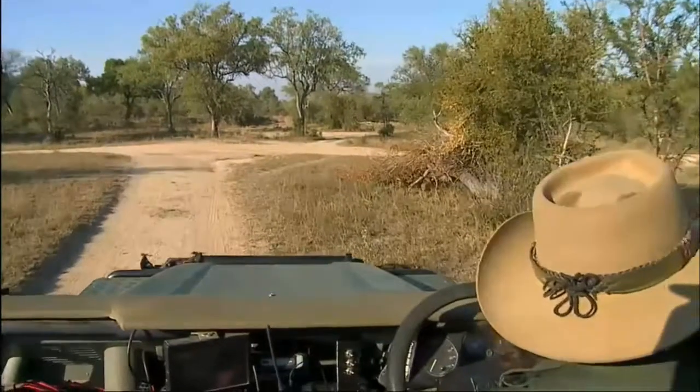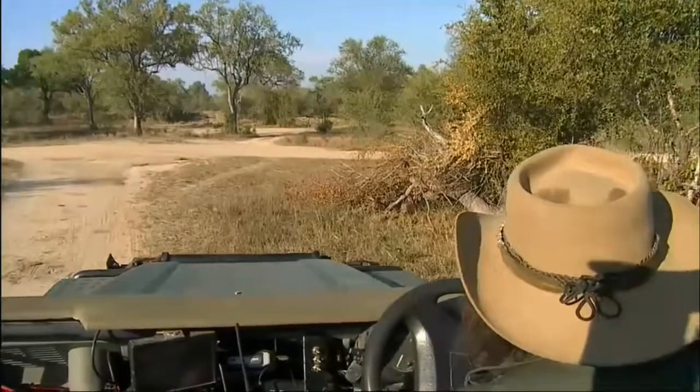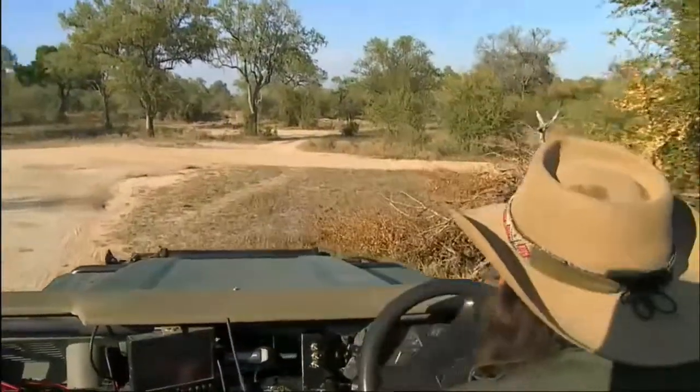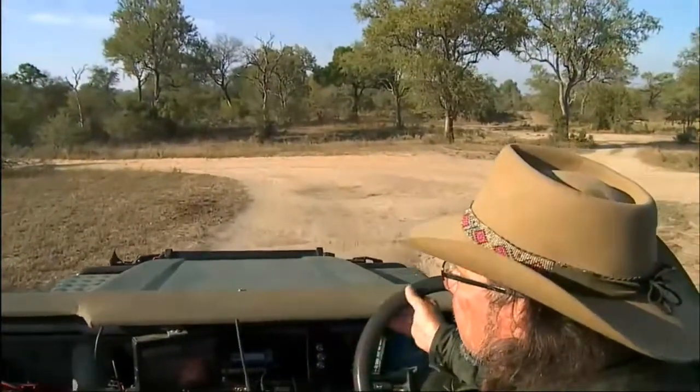Penny, no, this is a very, very large national park. Millions and millions of acres of a national park. The nature here does its own thing. Animals find their own food.